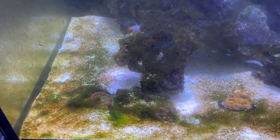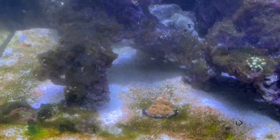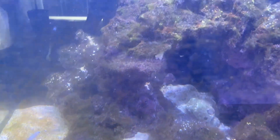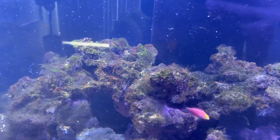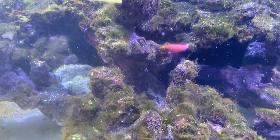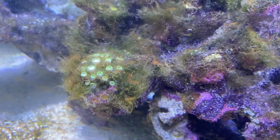Now, if you look at the sand, you see there's a lot of browns and greens in there. That's because the sand is brand new too. So it hasn't had time to get biodiversity, you know, the right bacteria and the right copepods and little critters in there, worms and things that will help break down those organics in the future. But we definitely got our job cut out for us today.